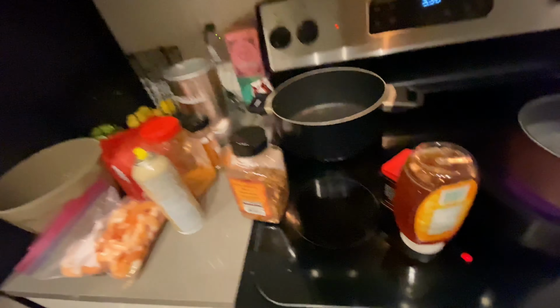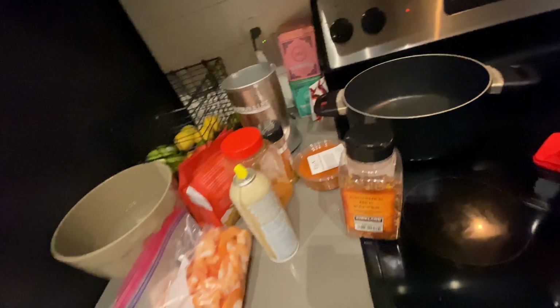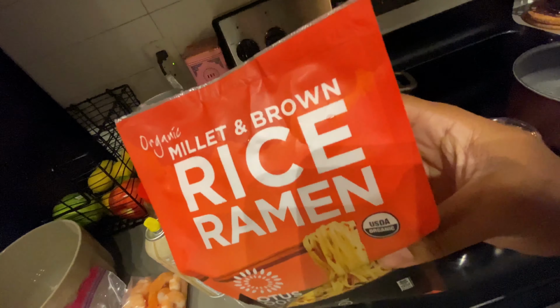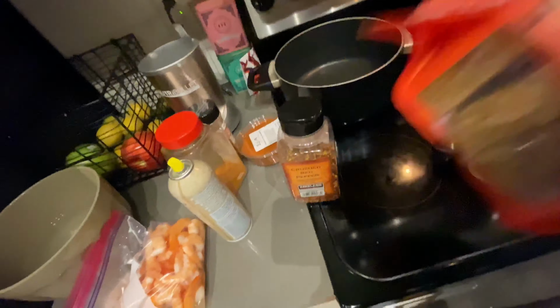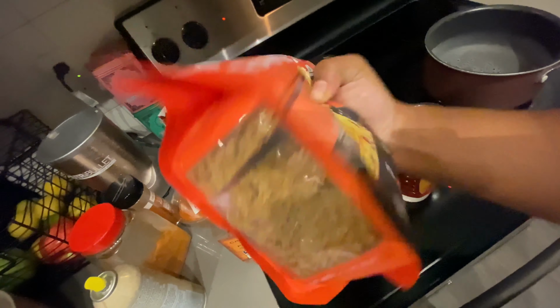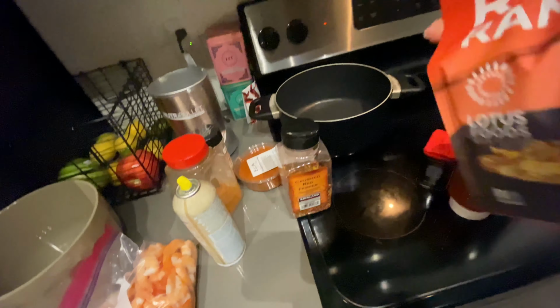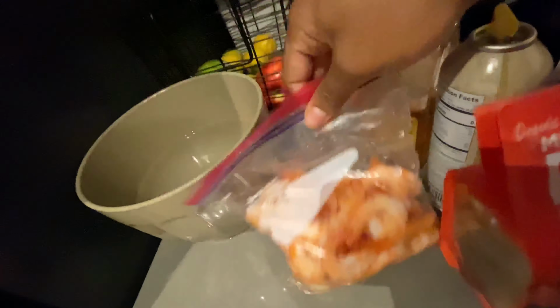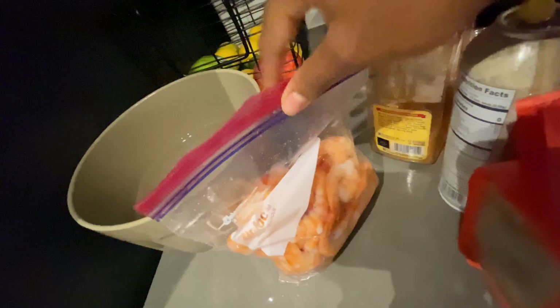Alright, you all, so it is dinner time and I'm getting ready to make me some ramen. This is an organic millet and brown rice ramen. Comes like this. And then they are 120 calories. So I didn't have my shrimp from yesterday. And yeah, I just thawed this out in some cold water.